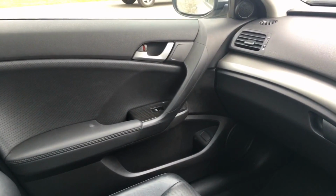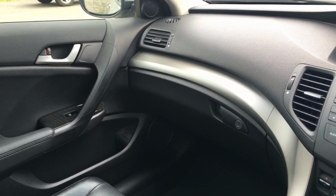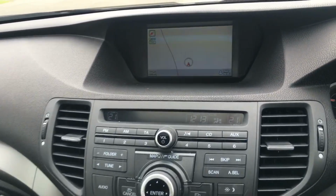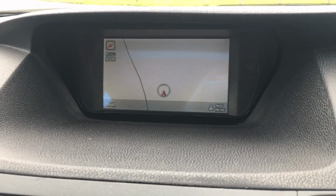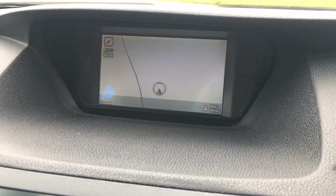I'm inside the car now. Obviously the engine's running on the vehicle. I'm just going to pan across this wonderful dashboard. It's beautifully built and in absolutely fantastic condition. Up nice and high, you've got this sat-nav system, so I'm just going to shut the sunroof there a second, or the blind.